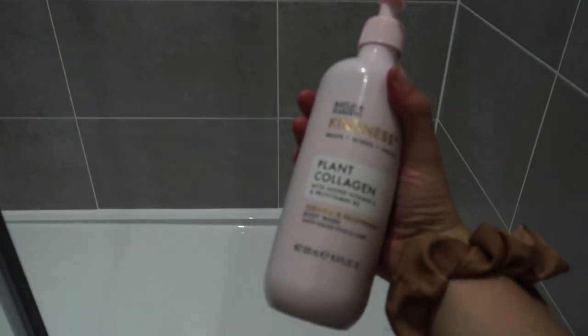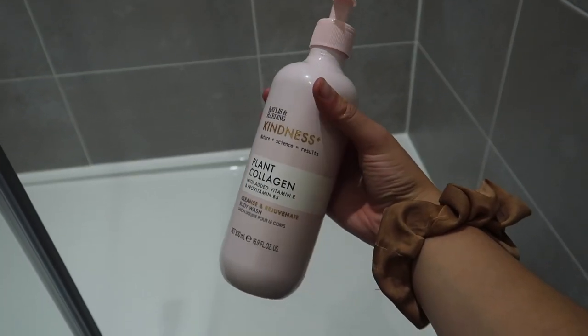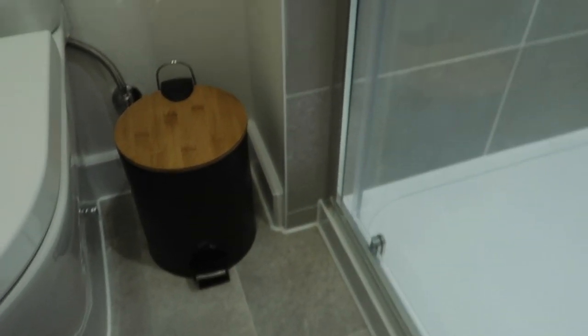But I'm going to try out the shower for the first time, which is really exciting. I got this body wash from TK Maxx the other day, the Baylis and Harding collagen one. So I'm going to test that out. Got a new little bin there, so we do need a bin bag, but let's test out the shower. Okay, so I've just had my first shower in the house and it was really, really nice. I'm going to brush my teeth now in the ensuite.